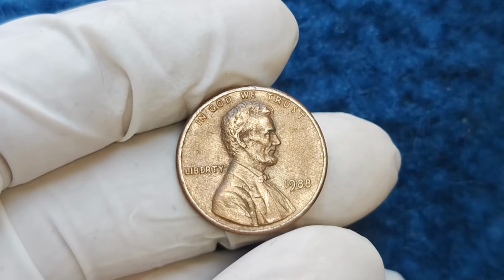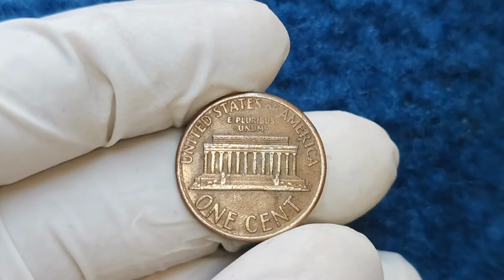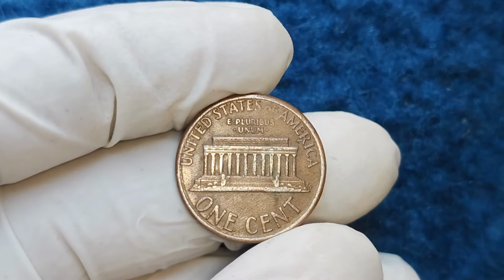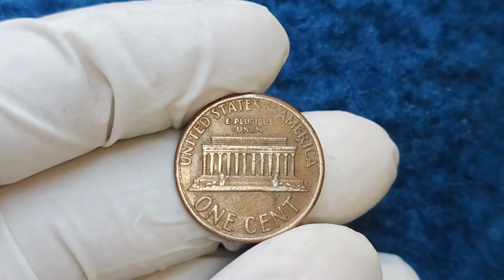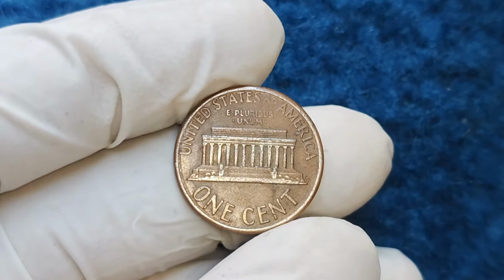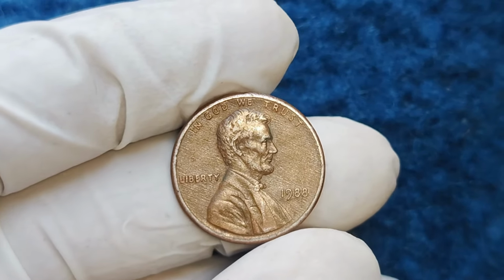Look at the reverse side where the Lincoln Memorial is. Check the initials FG right next to the base of the memorial. If the letters look different from the normal 1988 penny, you might just have a jackpot coin. This error is so subtle that most people never notice it. That means there could still be undiscovered million-dollar pennies floating around in jars, drawers, and even in your spare change.